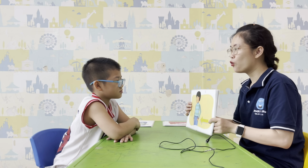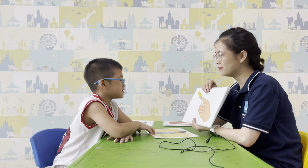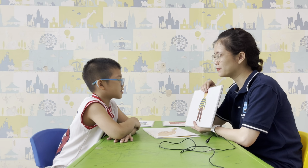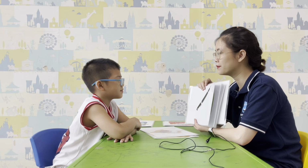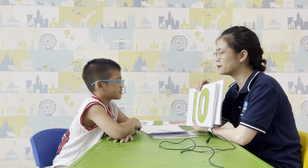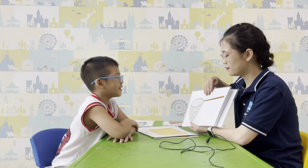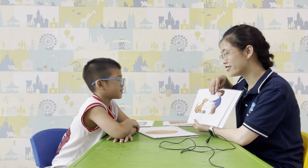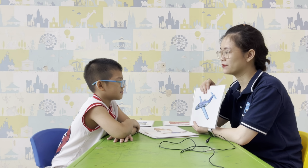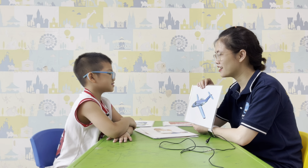Now look at this and tell me, what do you see? I see your head. Good job. What do you see? I see a teeth. Very good. What do you see? I see a kid. Good, a kid. What do you see? I see a bed. A bed. Good. What do you see? I see a pen. What do you see? I see a tail. Yes, good. What do you see? I see a web. Good. I see a net. I see an egg. Good. I see a pet. A pet? Yeah, the pet. Good. What do you see? I see a jet. A jet.